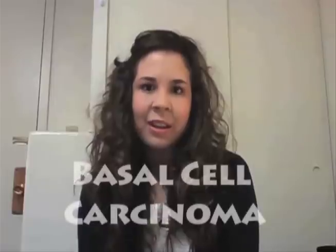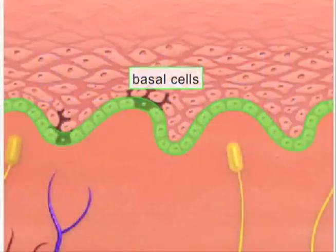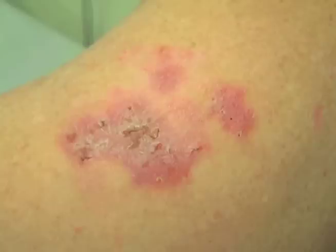Skin cancer begins in the top layer of the skin, or the epidermis. There are three different types of skin cancer: basal cell carcinoma, squamous cell carcinoma, and melanoma. Basal cell carcinoma is the most common type in fair-skinned people. It usually shows up on the face, ears, scalp, neck, or upper body. It will appear as a red patch, a pink, red, or white bump that is shiny or pearly, a crusty, open sore that will not heal, or a scar-like area.